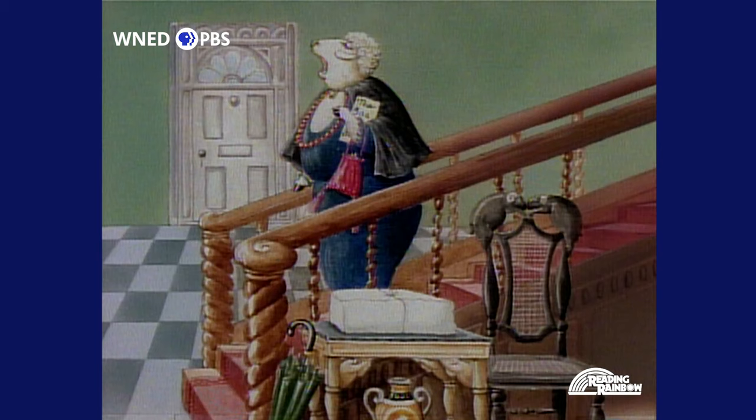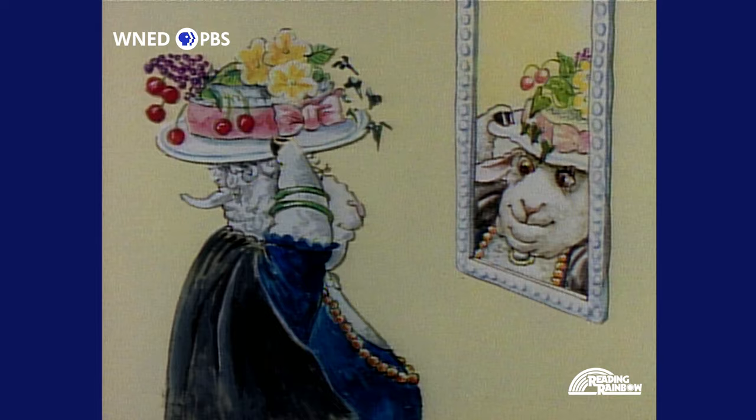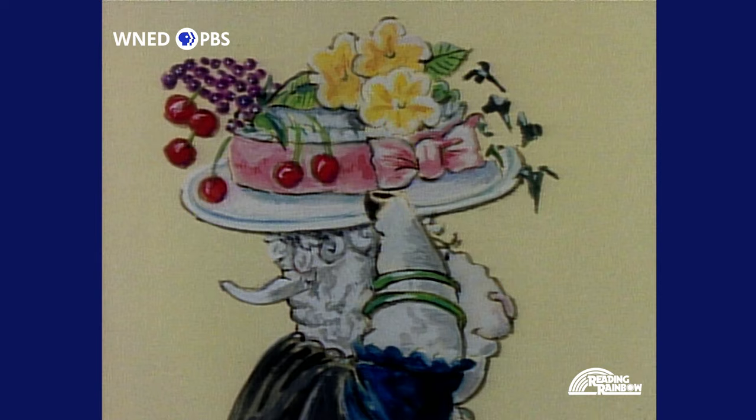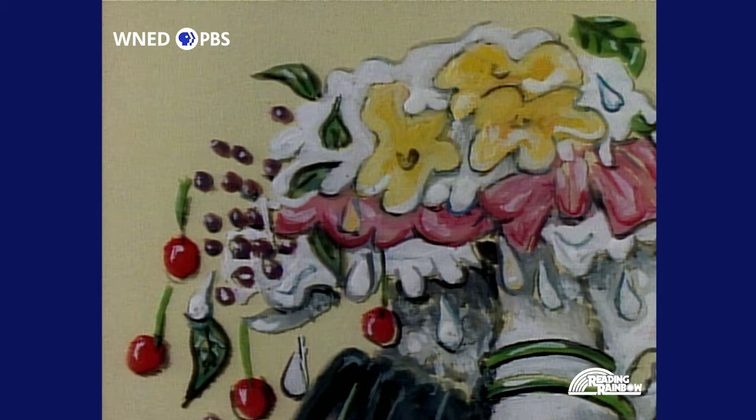In two shakes, she's dressed and ready to go. I'm off, Lavinia, dear. There was just her hat to put on. And what an elegant hat it is. Why, those cherries look almost real. She puts it firmly on her head. Oh, no! What a mess! This isn't her hat at all. It's a cake. A horrid, sloppy, sticky cake. Muriel lets out a very loud scream.